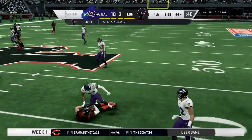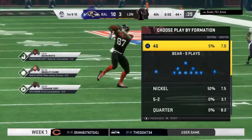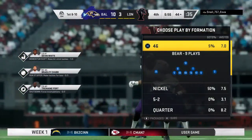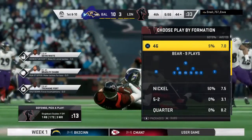Goff completes it to Fant on the right side, and he's unable to break away. They stop him a few yards shy. John Harbaugh not afraid to go for it this time. Doesn't work out, and the Ravens get the football back and in great shape.